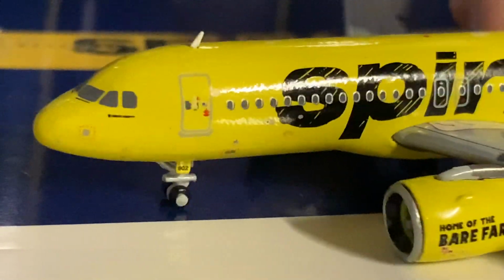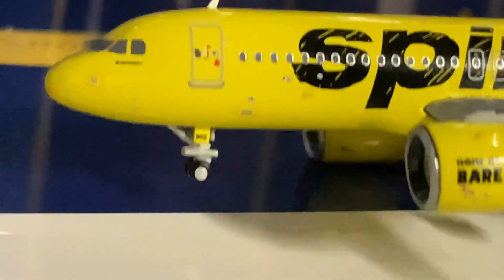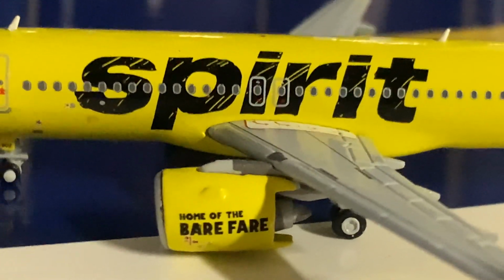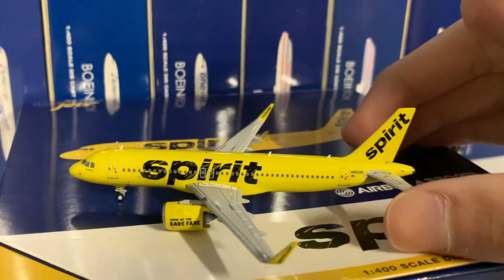But you have the nose gear here, which does roll, and you have the fleet number 902. The billboard Spirit titles here, and this is actually the first rendition of the new Spirit livery, which came out back in 2014.